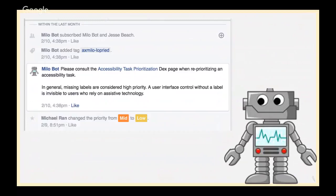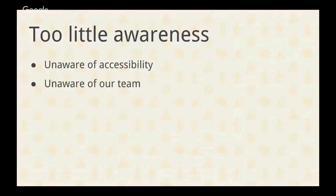So we've got these bots intervening when folks are working on tasks specifically, but how do we get them when they're coming into Facebook to work on these tasks? We still have a problem of too little awareness. Our interventions are predicated on some external project manager assigning a task to one of their developers. If we could intervene on day one and get these developers to understand that accessibility is a top-line priority at Facebook and to know a little bit more about the field, we would have them moving forward in their careers with this information from day one.